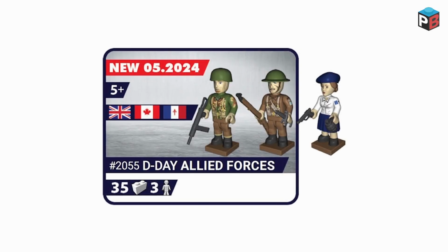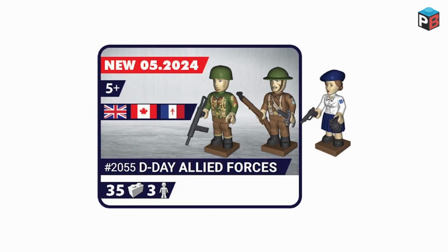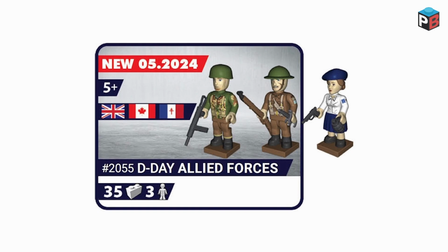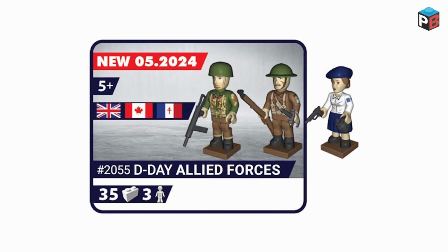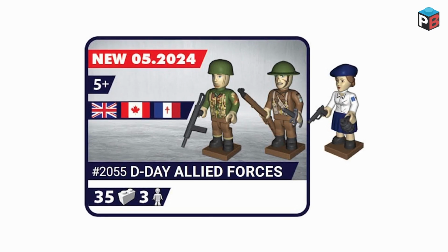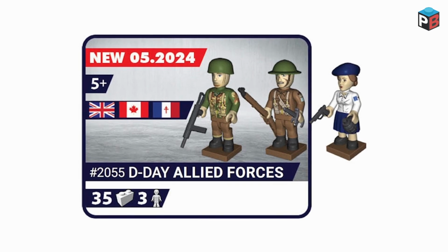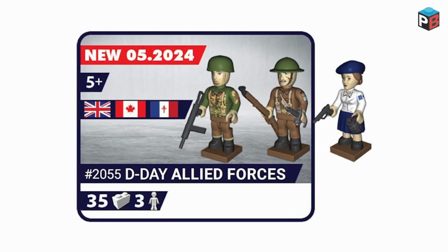Staying on the subject of new D-Day sets and bringing some new info, COBI announced 4 new minifig sets, despite one announced earlier. One of them, strictly connected with the D-Day, will be the Allied Forces 3-pack, which will include a Canadian paratrooper, a British infantry soldier and a woman from French resistance. It will be available in May.